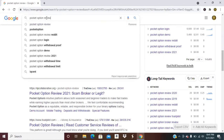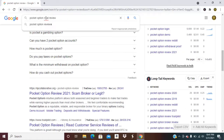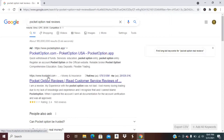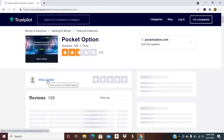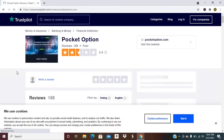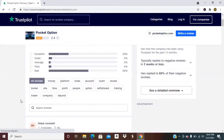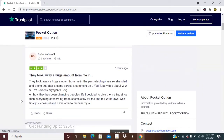So let's do Pocket Option real reviews. That kind of answers a couple of questions that people had about Pocket Option. Let's do this one and see what some people are saying. Cool. 29% say excellent, some say bad, some say average, some say great. Let's see what they're actually talking about.